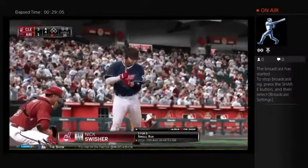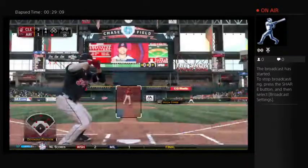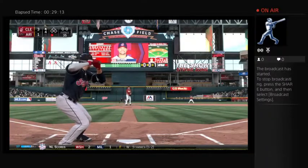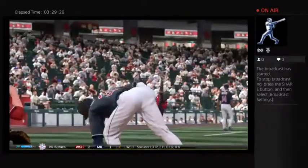Nick Swisher will stride in again. He singled and later scored his first time. Now here's the first pitch. Swing and a liner, but foul.